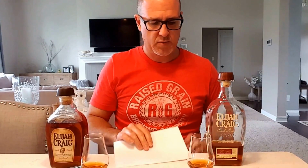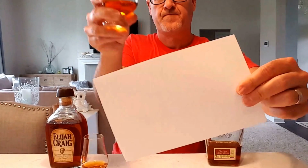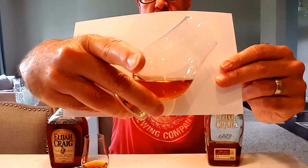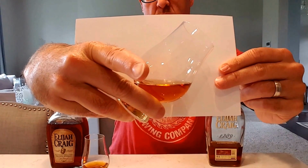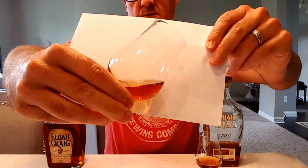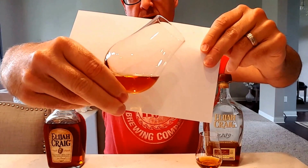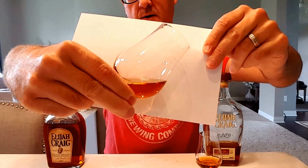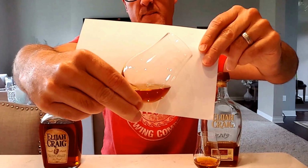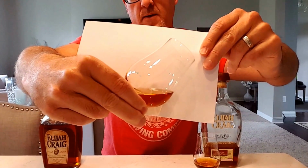First we'll show some color. See on this one, it's a nice bronze copper color, and let's check out the other one, see what we've got here. Same thing, this might be a tad darker, not by much, both pretty close. But we'll get into the tasting here in a second.